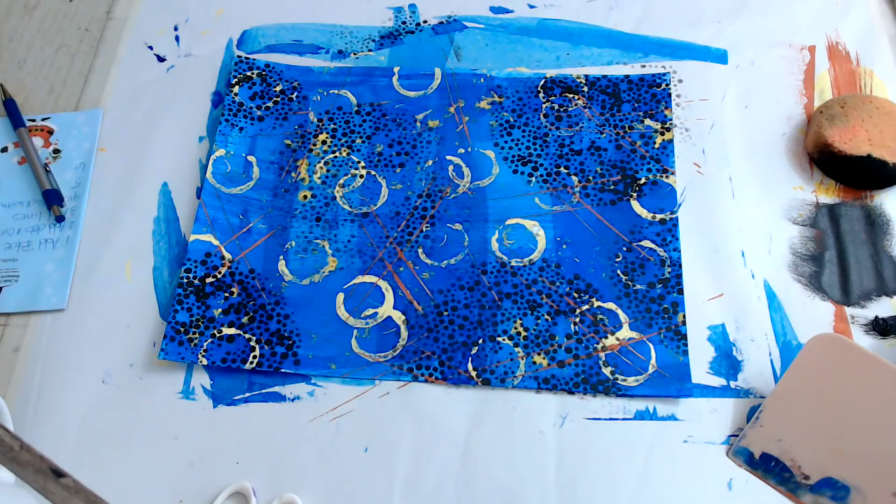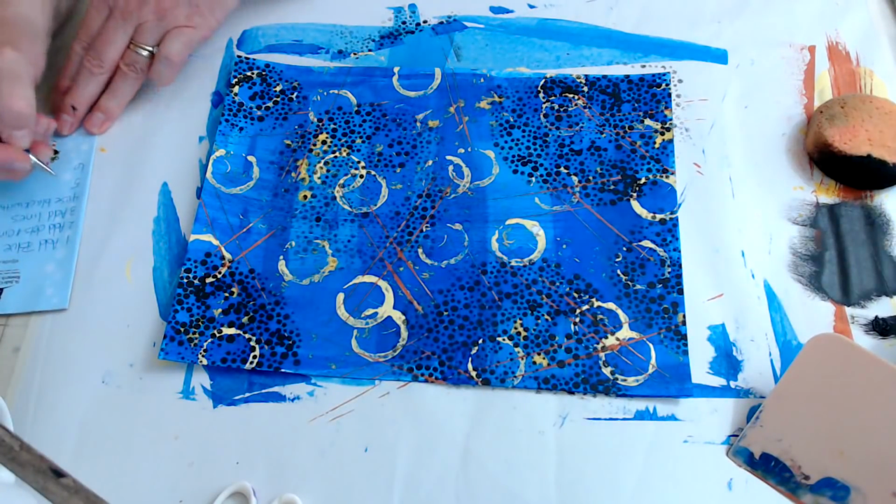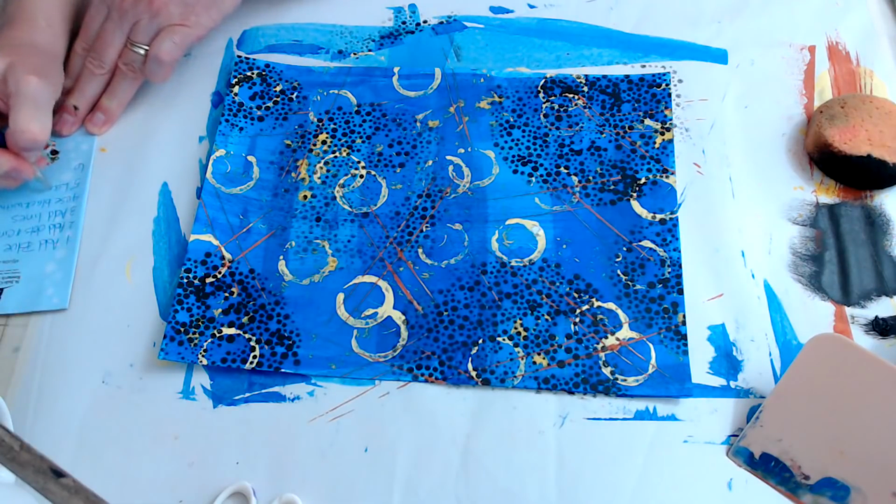So I'm done with my black with stencil. So if somebody else wants to call out another prompt, everybody else is probably going, wait, wait, wait. Okay, Able to Rejoice says lavender purple. So lavender purple.